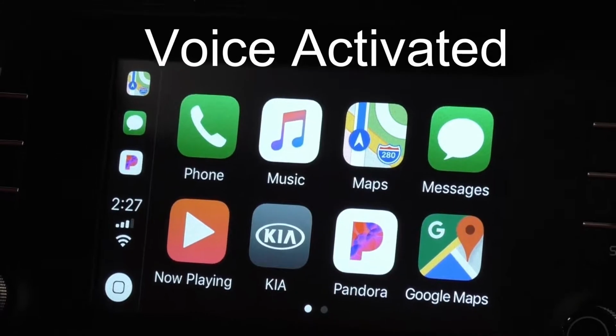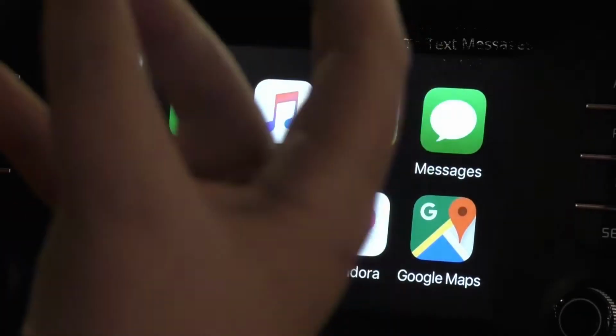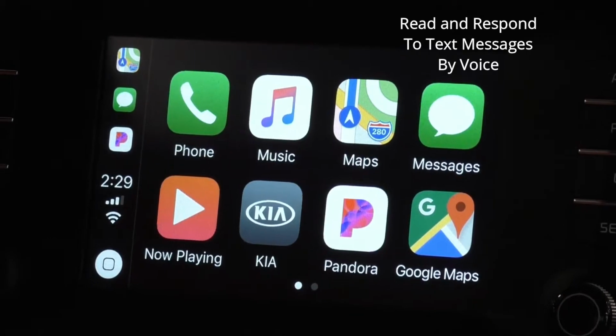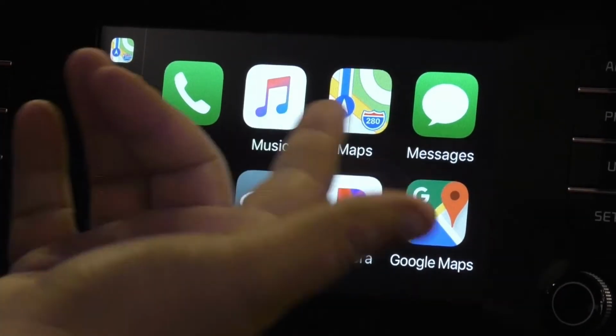It's designed for safety purposes to read you your text messages, so you're not texting and driving. Siri will read you anything that you have, and then you can voice respond. If you go into phone, you have access to your phone book. Pandora can play your music, or you can just play music straight from your phone with the music icon.